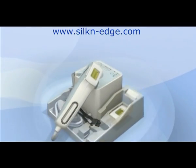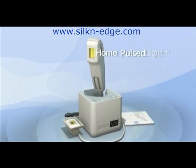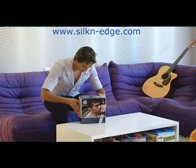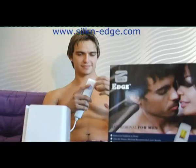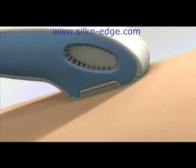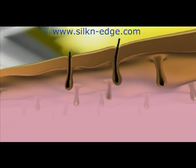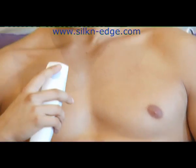Silkn is a sophisticated personal hair removal device that employs the new and advanced Home Pulsed Light Technology, HPL. Home Pulsed Light Technology of Silkn is a further development of light-based hair removal for safe and effective removal of unwanted hair at home. The pulse of light emitted by Silkn is absorbed by pigment in the hair shaft beneath the skin surface. This disables the hair follicle activity and delays hair growth. The result: long-term removal of unwanted hair.